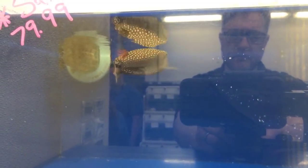And just for all you out there, we have never had an issue with a boxfish releasing toxins in our system. I think that's one of those things that maybe happened here and there and then got embellished, but we have never lost fish due to a boxfish.